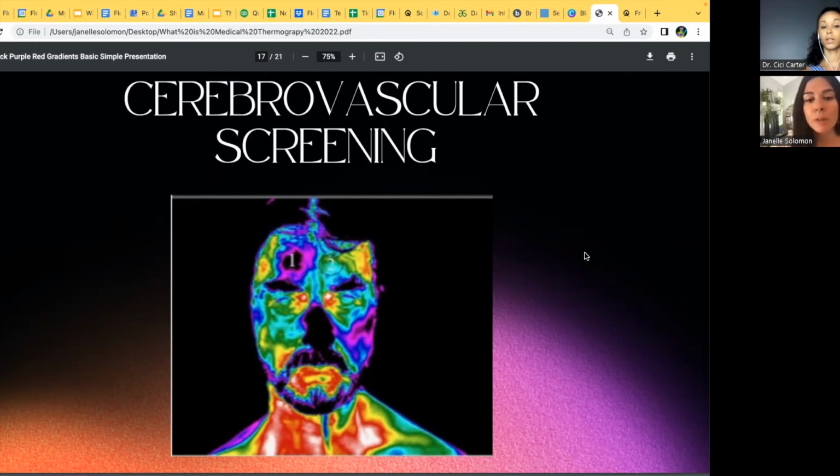The darker the color, the worse it is, essentially. Red is usually the hot spot, and that's what you don't want. But for this, you really are looking for the discrepancy between the temperatures. You don't want to see a huge difference. We don't want a multicolored face on this one, right? You don't want black in your forehead because that means the oxygen isn't getting where it needs to go. So we do that screening.